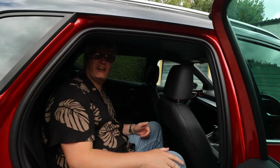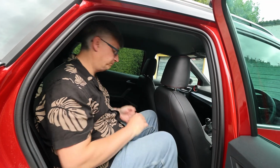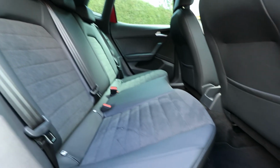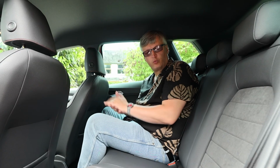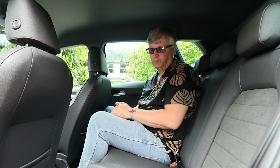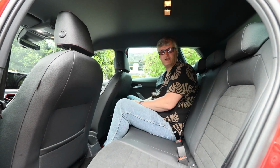This is quite high actually, and it makes climbing in, even at 6'3", quite easy. I can get my feet under the seats and I've got decent leg room. And there's even a recess here. Now as we've got the FR Sport, they've certainly emphasised sport, but you don't need to go for that. If you go for one of the other trims, you can get far lighter interiors.